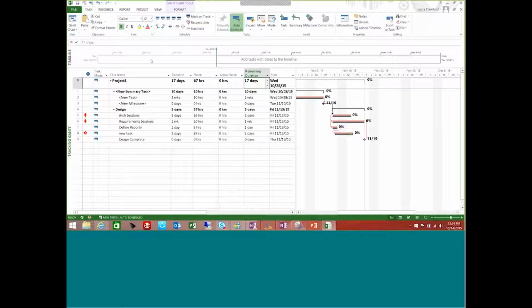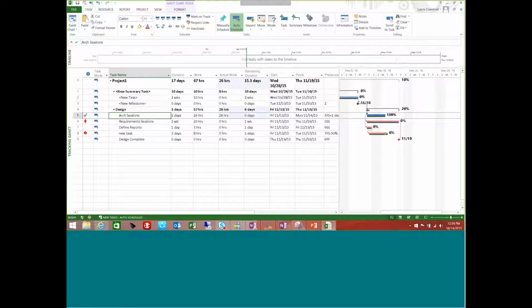If you're not, and you're just used to marking things as percent complete, Project will make the assumption that if I mark this as 100% complete, it started on Friday the 13th, finished on the 19th, and took 26 hours. If that's not correct, what I could have done is put the actual work in here. Maybe it only took me 20 hours. I would like to capture that information in my project, because that means I'm under budget on work here, so my indicator would show up as green.